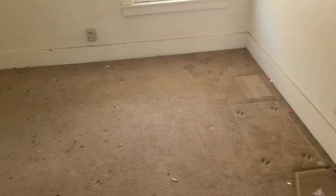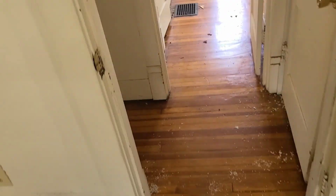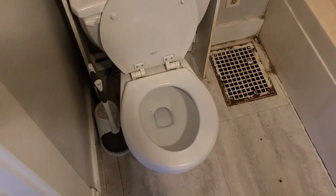This used to be my bedroom when I lived here. I had a super sick giant bed right there. Oh my god. Remodeled the bathroom right before I moved out and they moved in. Come on, dude. This is worse than a gas station bathroom. I got some work to do.